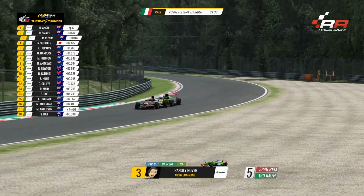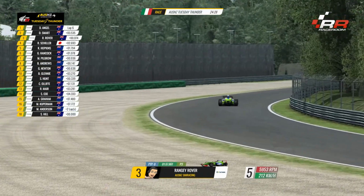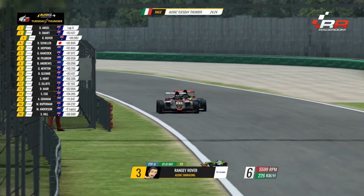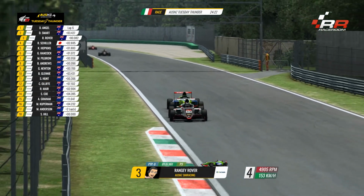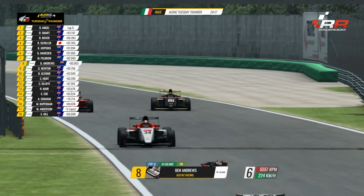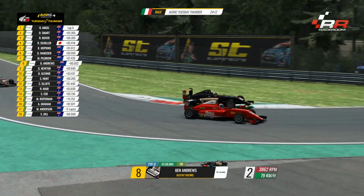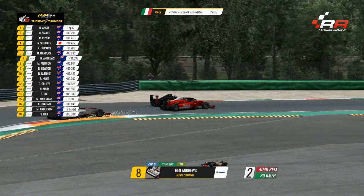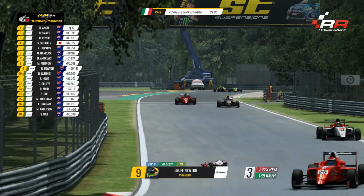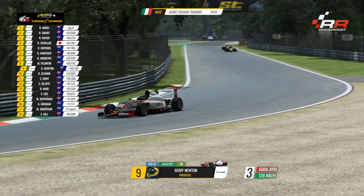Rangy tucks right in on the back of Smarty here as they head up to the second chicane. Is he going to make any brave move? Stays tucked in behind. Ben Andrews with a brave move through the chicane there. Too wide, doesn't normally happen there. That's a good pass actually.